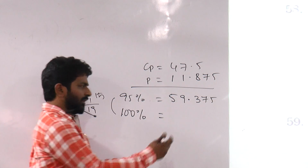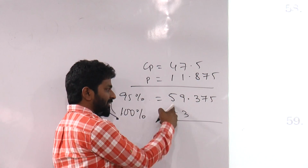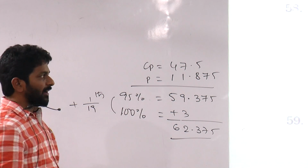Near about 3. Let me go for approximation here. This number is near about 62.375 something. Near about positive number only. Let me go for second quantity.